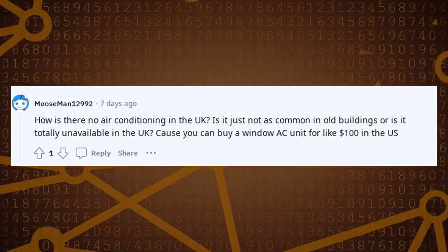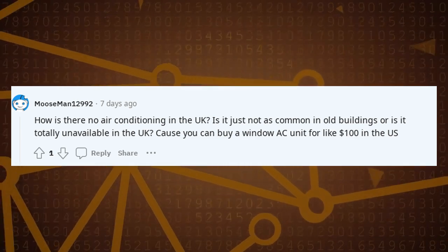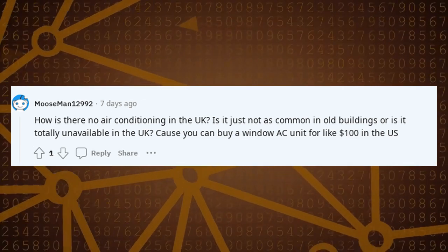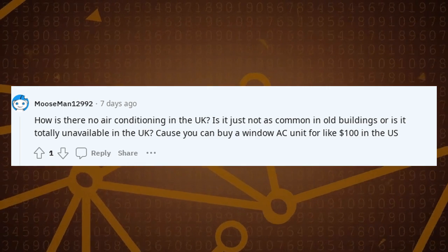How is there no air conditioning in the UK? Is it just not as common in old buildings, or is it totally unavailable in the UK? Cause you can buy a window AC unit for like $100 in the US.